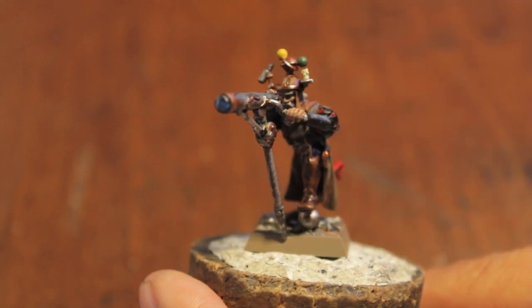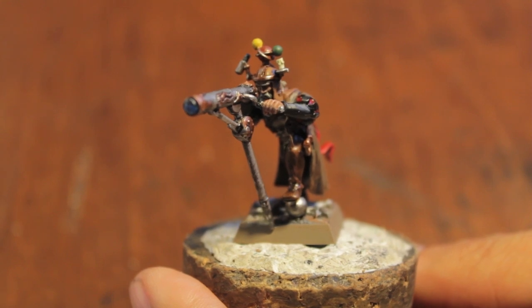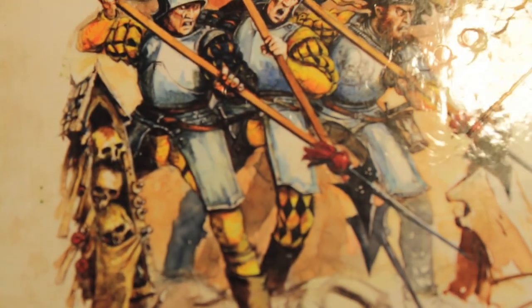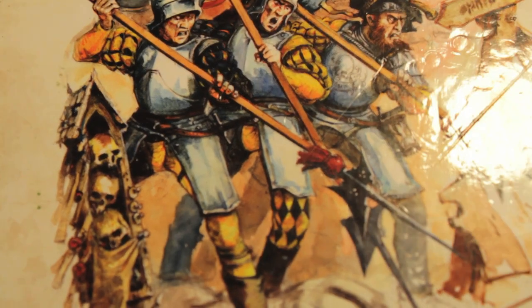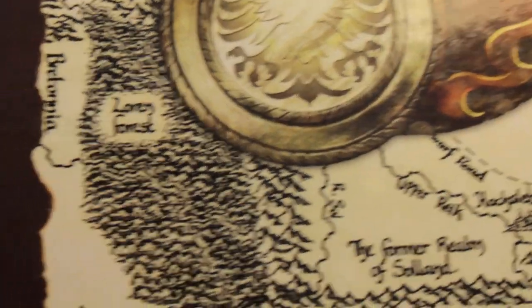So today I'm going to be looking at the Empire army, and more specifically the city-state of Nuln. For these I'm going to be looking at three resources. I have Warhammer-Empire.com, which is a really great resource for fluff. I'm also going to be looking at the uniforms and heraldry book for the Empire, a hardcover book, which they sold for a little while. I'm not sure if they're still selling it online, but hopefully they are on the Games Workshop website. And also this, it's not hard to find, but it is no longer in print, unfortunately. You can only find it on eBay.